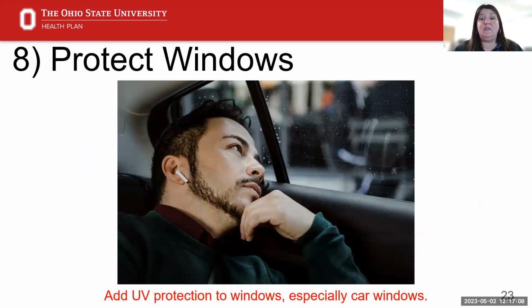Protect windows. So UVA rays can come through windows. You could have UV protection added to any window. They make window film for your automobiles. The front windshield is mandated now by law that it has to have the UVA protection. Some manufacturers also add it to the sides of the car and the rear window. But films are also available for individual purchase.